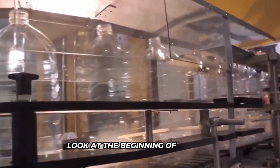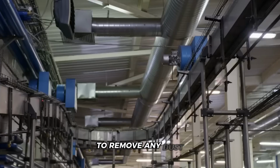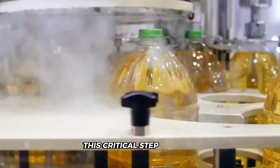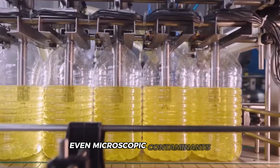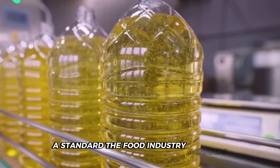Look at the beginning of the line, where the empty bottles arrive. Each bottle gets a quick blast of compressed air to remove any dust or particles that might contaminate the oil. This critical step ensures even microscopic contaminants can't compromise the oil's quality, a standard the food industry demands.